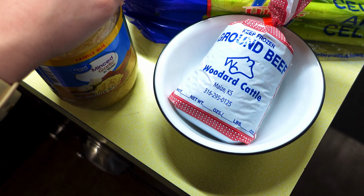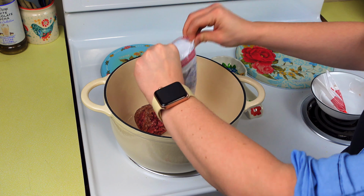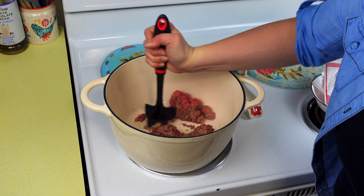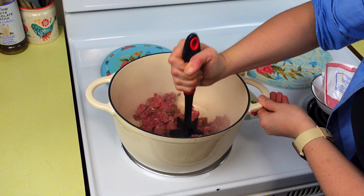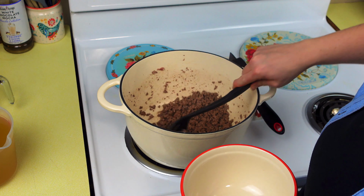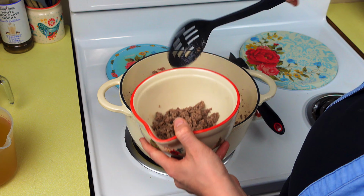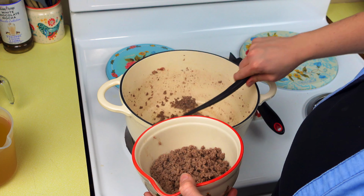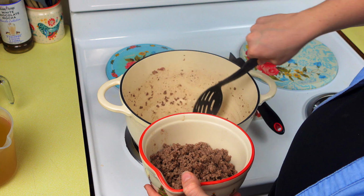All right, so we're gonna get started on this vegetable soup. So to my pan, I'm gonna add a full pound of ground beef here. Okay, now that the ground beef is done cooking, I'm just going to put it in a separate bowl, and then I'm going to cook my vegetables in this grease here. I think I'll add a little bit of bacon grease as well, just so I can get all the vegetables sauteed properly.